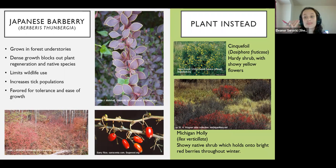It also is a tick paradise. If you have a forest with Japanese barberry, you're going to have more ticks because it stays nice and moist and warm in that very dense growth pattern. So we're asking folks to rip this plant out and instead plant something.